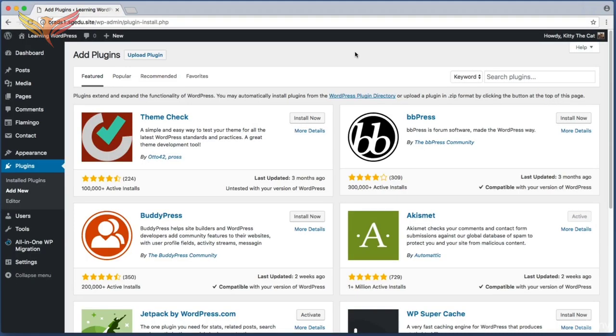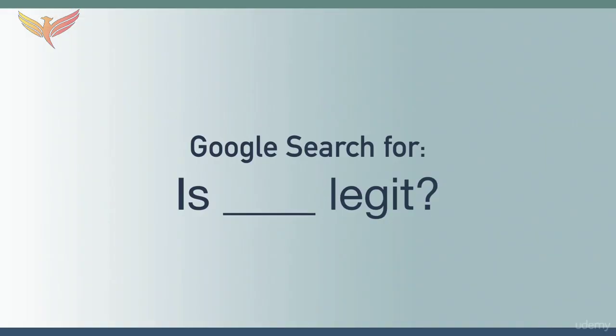So, long story short, I would always begin by searching for a free plugin, and only if you cannot find a free plugin to do what you need to do, only at that point would I venture into the premium plugin market. And then, before you reach for your credit card to buy the premium plugin, first make sure that the company you're buying from is reputable and trustworthy. Usually, a quick Google search for "is blank legit" will do the trick.